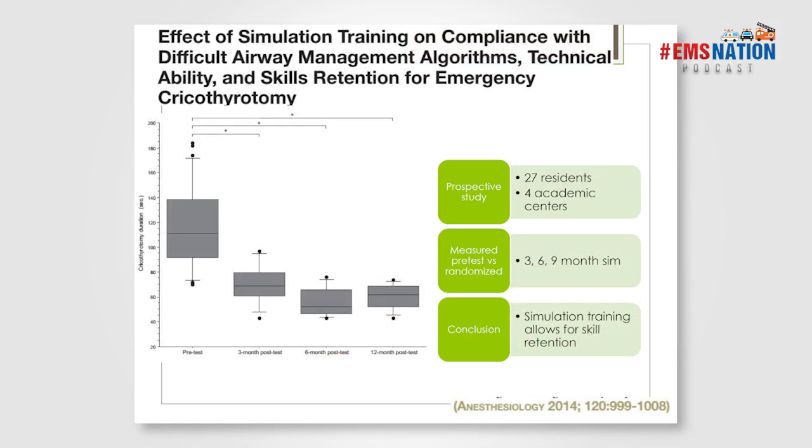If we look at, again, residents and how they have performed surgical airways in the study session, and this is on anesthesiology residents, they found that before training, they struggled. This is the time it took to establish an airway. But with formal training, they were able to maintain the same level of comfort and approximately the same amount of time it took to perform the procedure on day after testing at 3 months, 6 months, and 12 months.